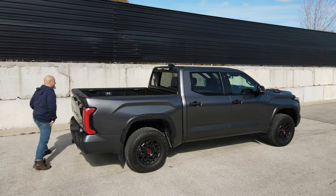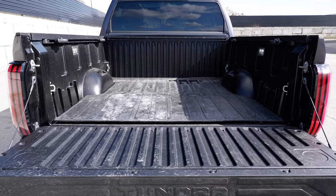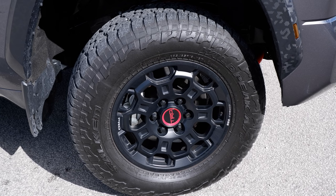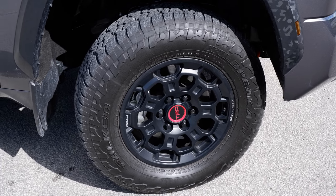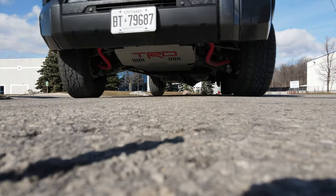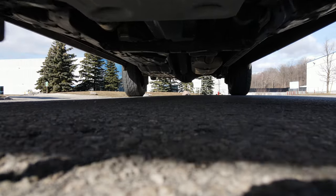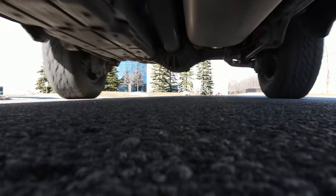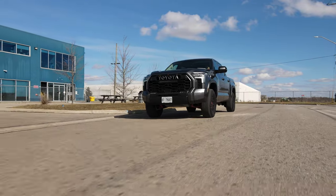For driving beyond where tarmac ends, this TRD Pro comes with 18-inch forged BBS wheels, it has 33-inch tires, Fox shocks, it has a 1.1-inch lift kit, it has skid plates underneath, it has beefed up stabilizer bars, lots of terrain modes. Of course, it has an electronic transfer case, so you get 2 high, 4 high, and 4 low. And of course, a rear locking differential.